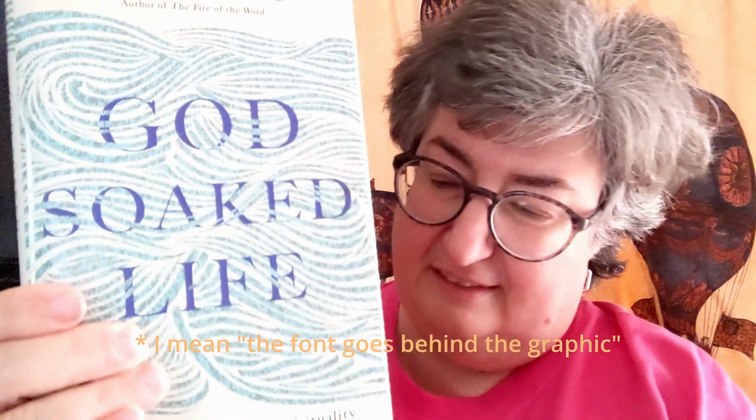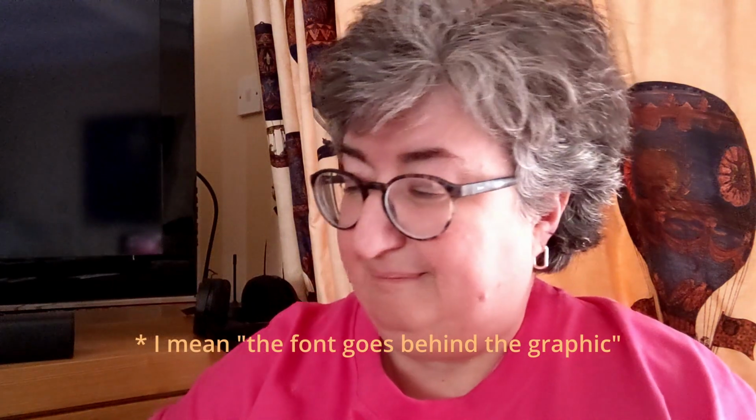Then a cover that's very, very quietly coloured, but I love the way the text goes into the waters. God-Soaked Life by Chris Webb. Rather nice. It does continue around the spine, a little bit in the back, but I think the way the font goes behind the words and is soaked is rather appropriate.